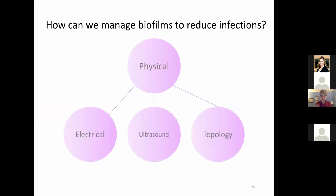So there are a few physical methods that have been attempted to get rid of biofilms over the years. Putting bacteria in an electrical field can actually reduce their ability to attach to a surface. And that's because bacteria are really, really tiny, and so electrostatic repulsion from a surface is a big problem for them, right? So you can actually make that problem bigger for them by charging the surface or the area that they're in. It's not that practical, obviously, for treating people, right? Because it's hard to put a person in an electrical field without causing other issues.